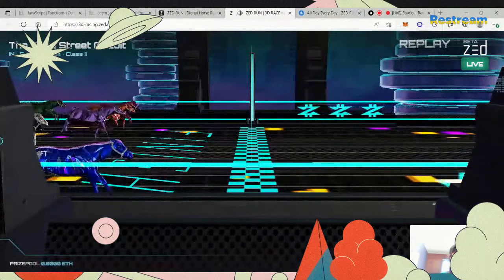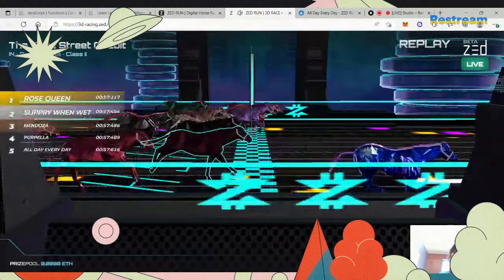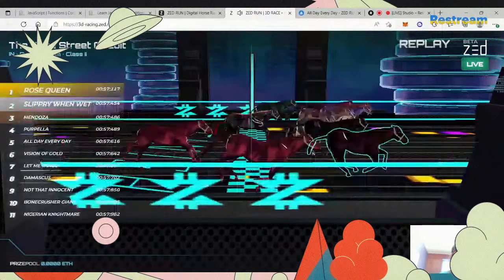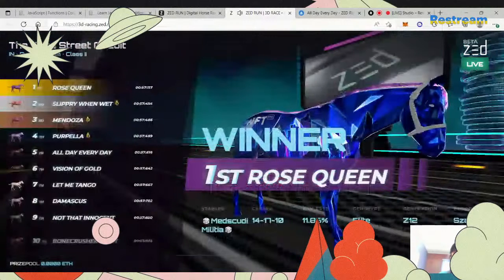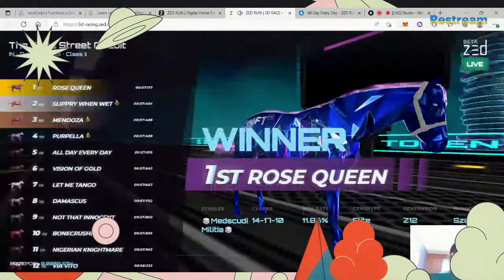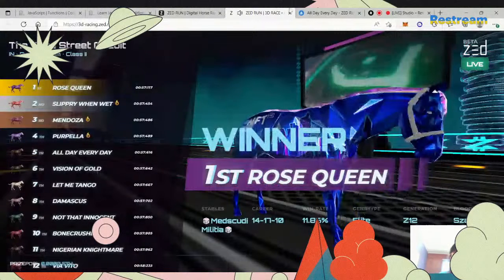It's my only Colt. Very cool, very nice New York skin. 1, 2, and I'll say coming in 5th. There we go. So we're moving on up. Rose Queen, congratulations. I like your NFT New York meetup scheme. Very cool.